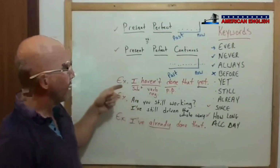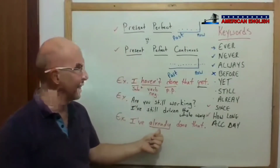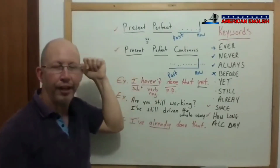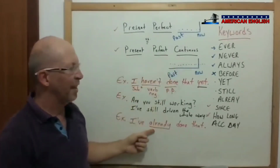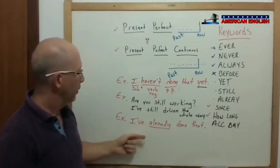With already, we're probably not going to use the present perfect continuous because this is actually in the past. It should be already completed, finished, done. It's in the past. So you're not going to be using the present perfect continuous with this. Could you use the simple past? Yeah.